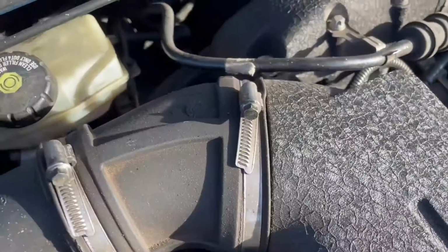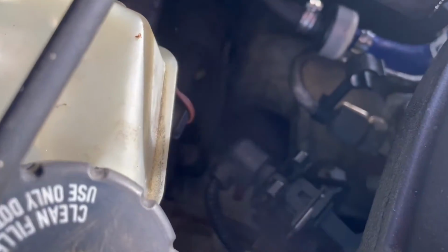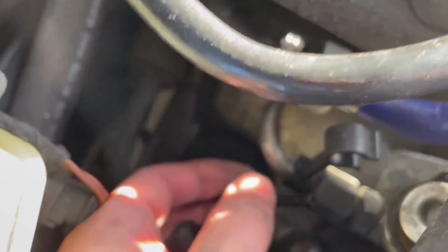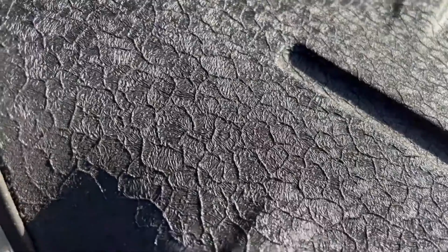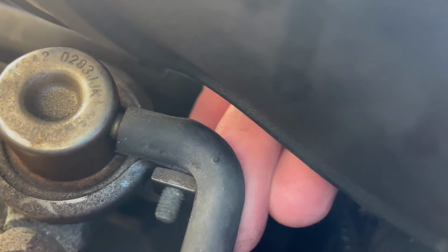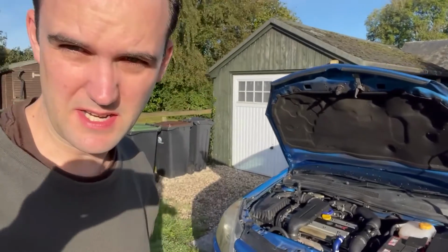So down behind here, under kind of the MAF sensor area, I have spotted this. It wasn't connected to anything. And under the manifold is this, which is the other end of that. So I'm going to plug that in and see how that goes. I can only assume that that came undone when I was doing the starter motor.